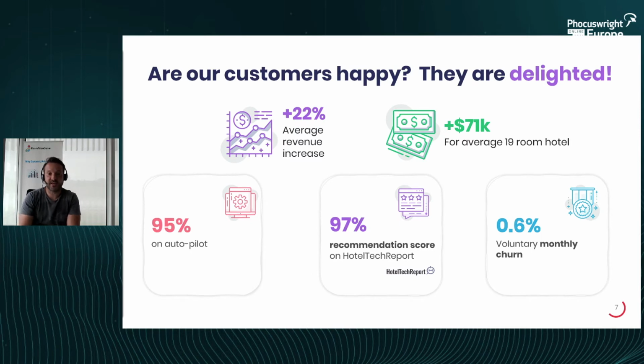So after all of this, are our customers happy? And the answer, we're very pleased to say, is that they're extremely happy. In a study, we've shown an over 20% revenue increase, or $71,000 for a 19-room hotel. And my father himself made £50,000 in his first year. But it's more about the revenue, it's about trust. 95% of our customers trust our prices enough to just leave us on autopilot. We have top recommendations score on Hotel Tech Report, and we have tiny churn.